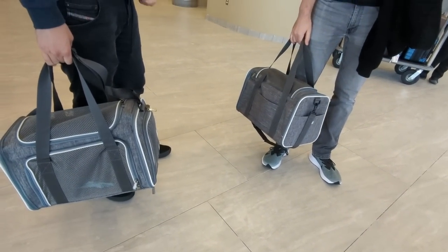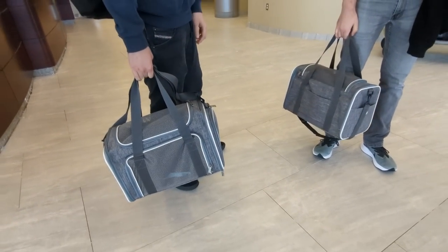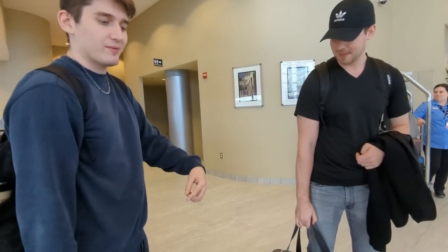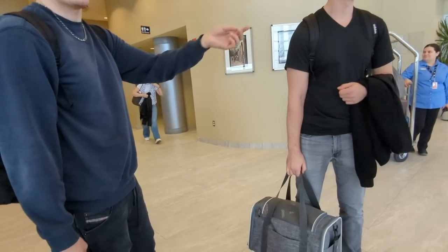I have to take him home so we can poop. Probably. And then in the car, when it was silent, one of them would meow, which would cause the other one to meow. And then they would like talk to each other.